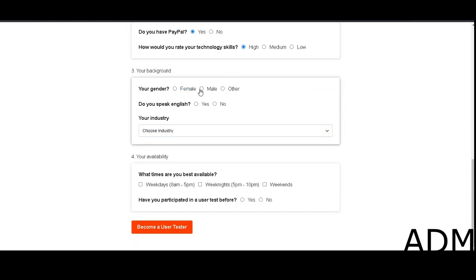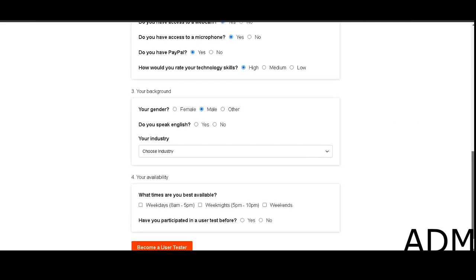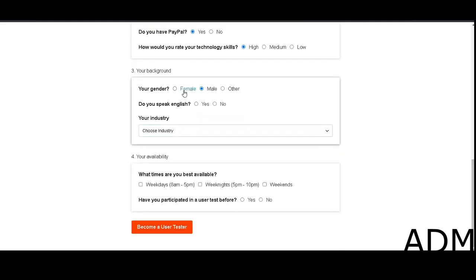Your background, your gender. If you're not a male or a female, then please, you can comment down below and let us all know what exactly you are, so that we know what you are. You must be one of these, trust me. If you're not a male and you're not a female, then I don't know really what you are. Then I really don't know. Anyways, you speak English. Well, if you don't, I don't think you would have been watching this video.